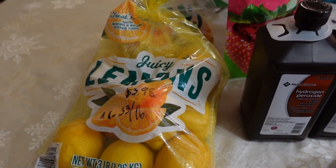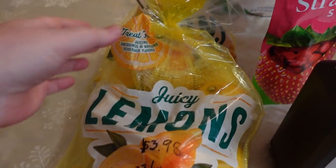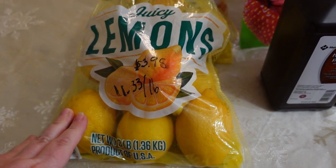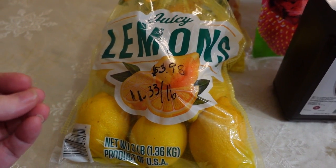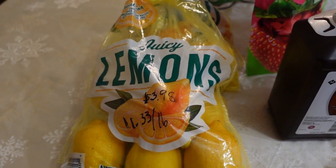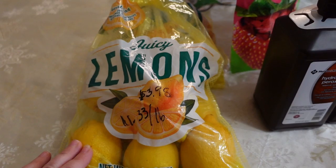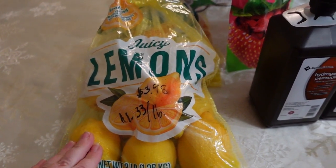These keep super well in the refrigerator, so some months I buy none, and other months I will go ahead and stock up on 2 bags. My husband likes to use these in his tea, so we'll keep these on hand, and every once in a while we will juice them to make ice cubes out of the lemon juice, just to plop into tea. Especially if we're sick, it's very easy. We like to use a honey lemon juice tea if we're sick, so we keep those on hand. But this is pretty much the only produce that I get from Sam's Club.